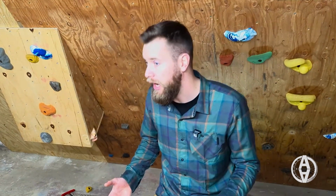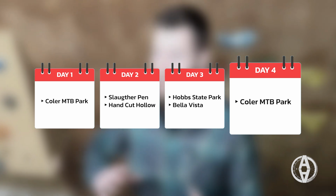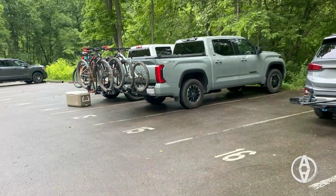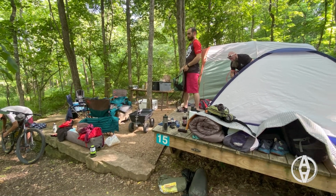That's it for day 3 down in Bentonville. Sadly, I do not have footage from day 4. We spent that day riding Kohler Mountain Bike Park. We were taking off late morning and we decided to do a quick ride out at Kohler. We were back at home base at the campsite to tear down and get ready for our road trip home. I didn't collect any footage, but that's okay.